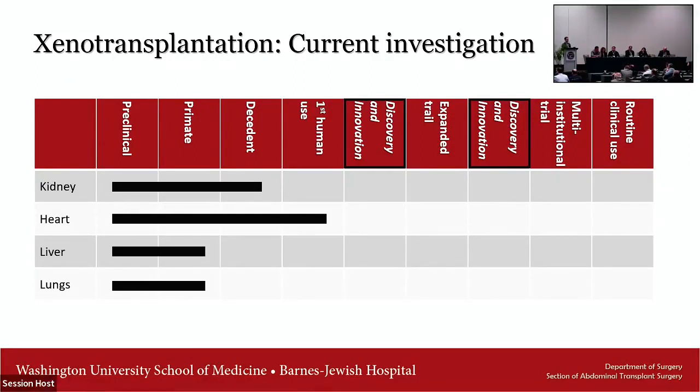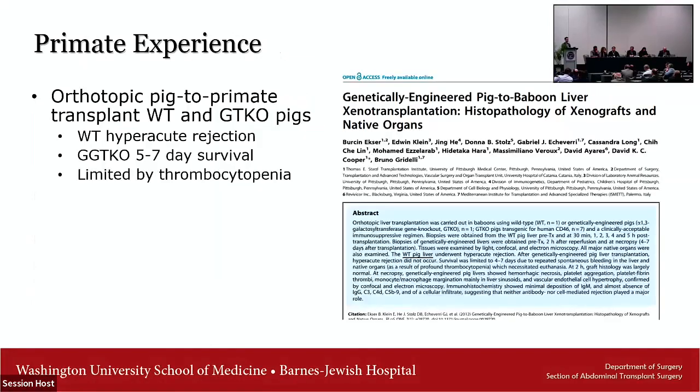So if you look across all organs and across the model of what the next steps look like, we've had preclinical and primate models across kidney, heart, liver, and lung. We've now seen results of kidney and heart in decedents and first human use, and we know the future's long. We know there's going to be a lot of discovery and innovation that'll continue to be reiterative. But as liver and lungs are approaching these next steps, we're certainly learning a lot.